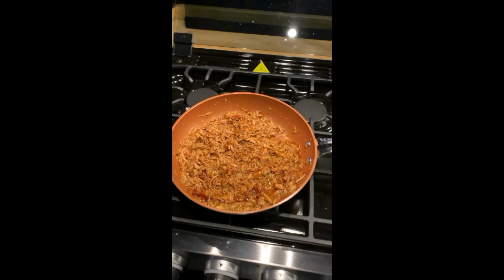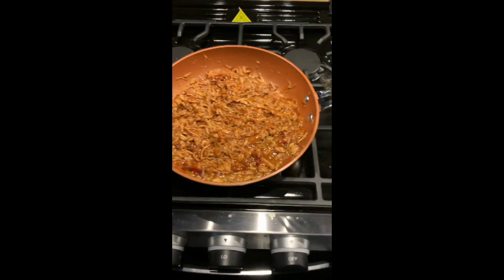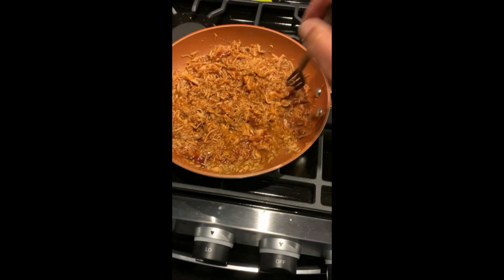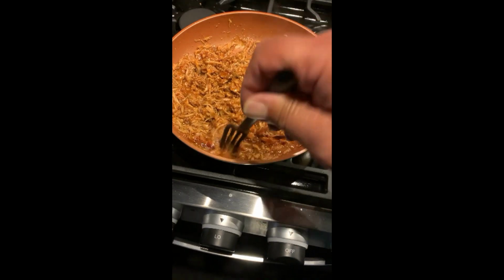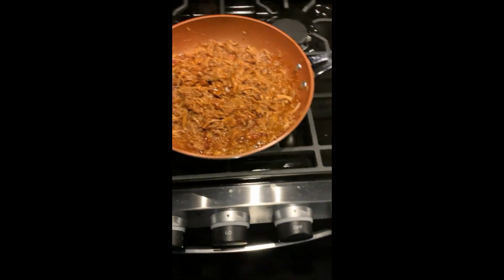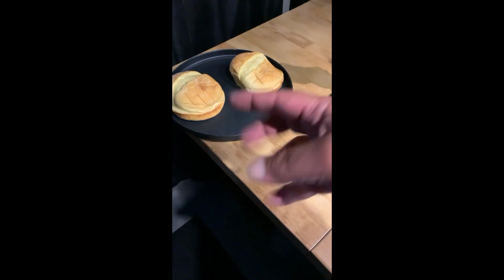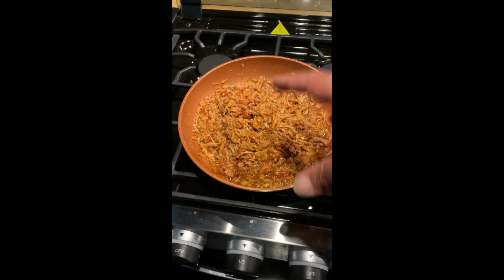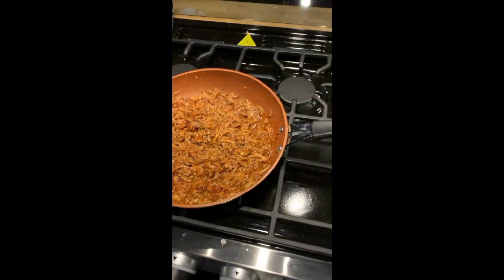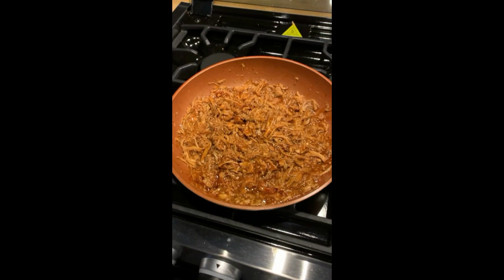All right, so my other camera here, the storage is full. So where we left off is we just got that meat to where we've got it a nice brownish red texture. We added just enough of the Sweet Baby Ray's, and now we're almost ready to put that on our buns. So we're going to let that heat up for a little bit, and then I'll prep my buns. Like I said, I'm not toasting or anything. We're just going to open them up, spoon our pulled pork on there, and then we're just going to gobble it down. I'll give it a taste test and decide whether or not I need any more of the Sweet Baby Ray's. But yeah, oh man, it smells so good.